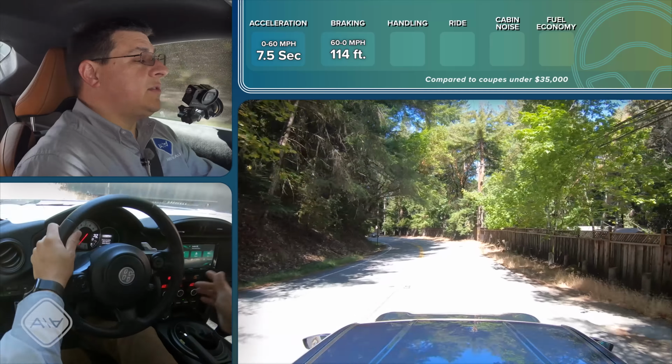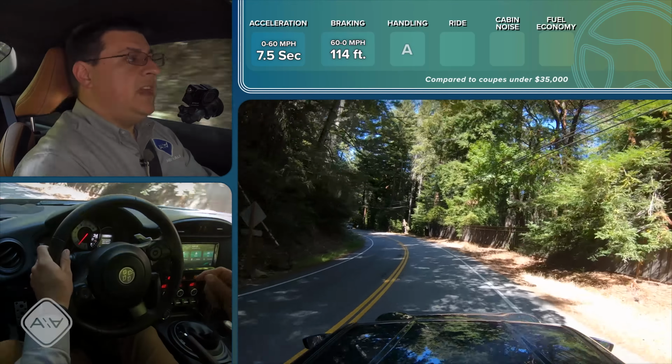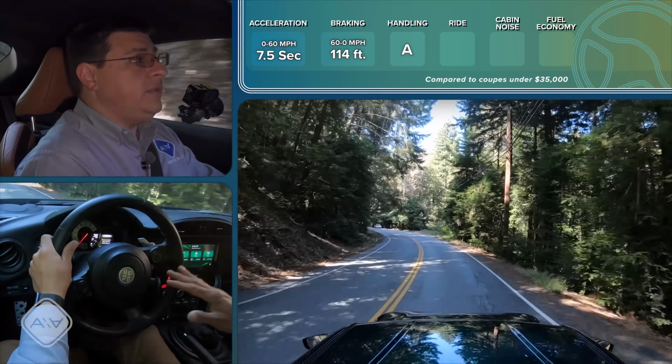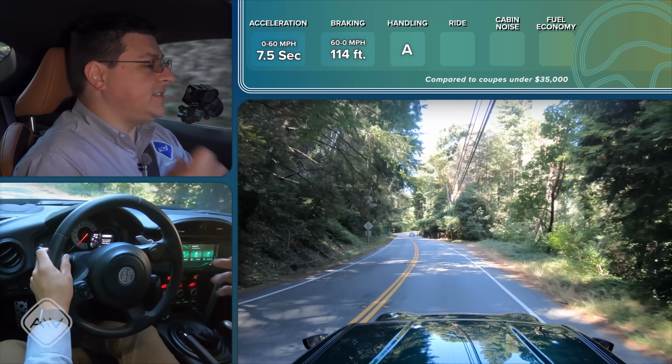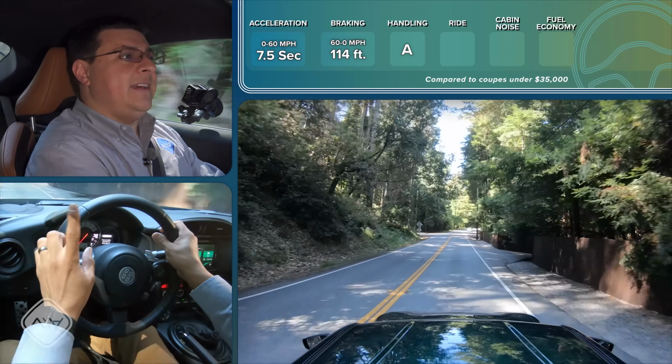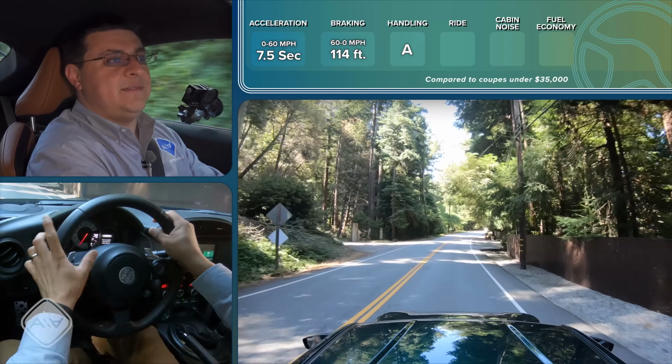When it comes to the handling score, I'm certainly going to give this an A. You will find grippier options out there, absolutely no question, and if you wanted to improve road holding, you could logically put some grippy summer tires on the model that we're driving right here. But again, absolute grip is not what this vehicle is all about.